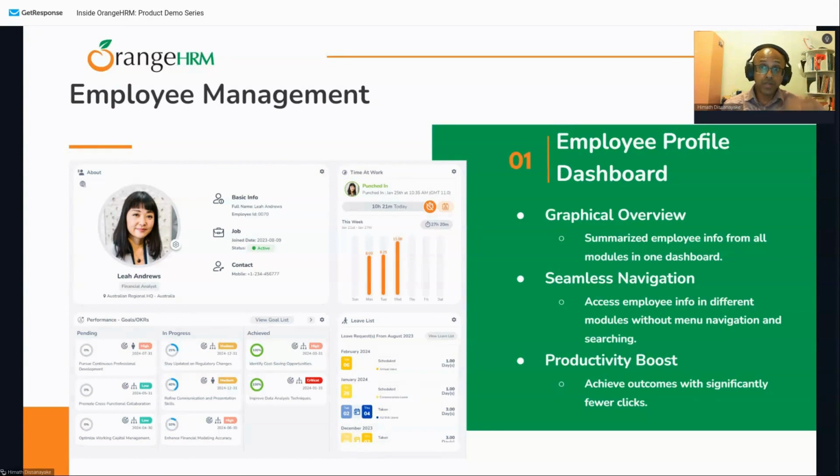If you want to drill down deeper into specific information, you can click and visit the relevant pages related to this employee in that module and quickly navigate back. This introduced seamless navigation when managing an employee's information. Definitely, this is a feature that will give a productivity boost to the power users of OrangeHRM.